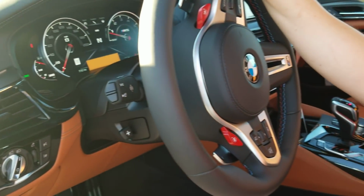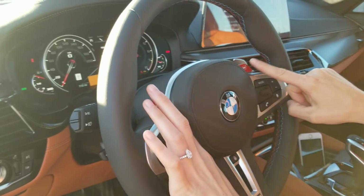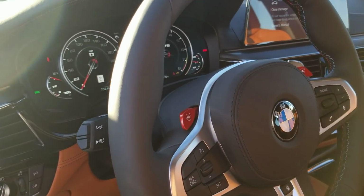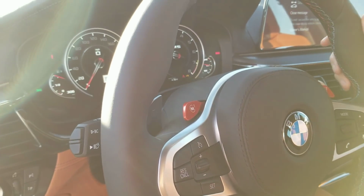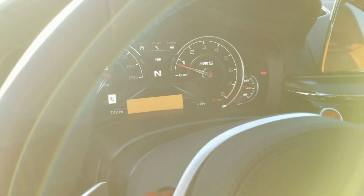And then check out this steering wheel. The M1 and M2 buttons, which are basically, I'd say, a performance setup. I think there's about maybe 6 or 7 different items that you can customize per button. So that way you can go completely into beast mode if you want to, or set it to a very efficient setting depending on what kind of driving you're doing.